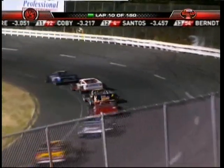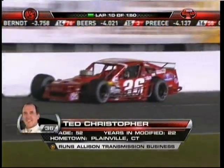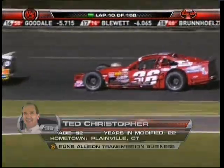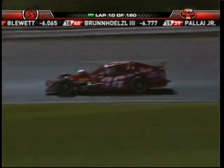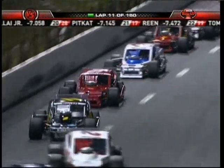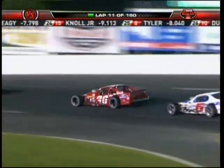Talking about Teddy Christopher, he is midway in that pack, that gaggle of cars that you're looking at. You saw the red car, the 36. Ted Christopher has won more races here at the Stafford Motor Speedway than Richie Evans, Bugsy Stevens, anybody that's ever competed here. Jackie, the thing about Teddy, he started 3rd. He's saving his car right now. He's the type of guy, we've seen him in the past just say, hey, I'm going to ride. And he knows what he has at this point in the race.